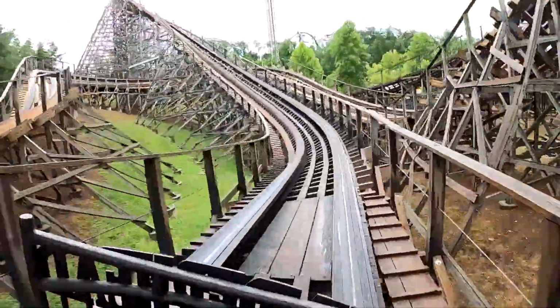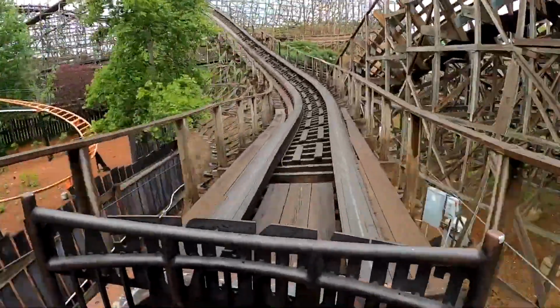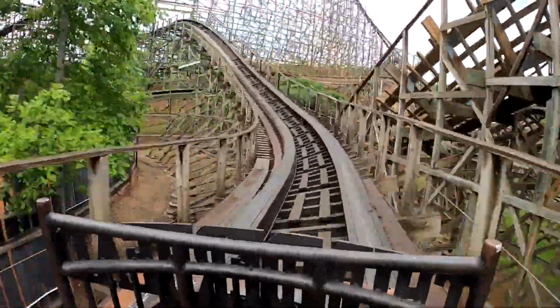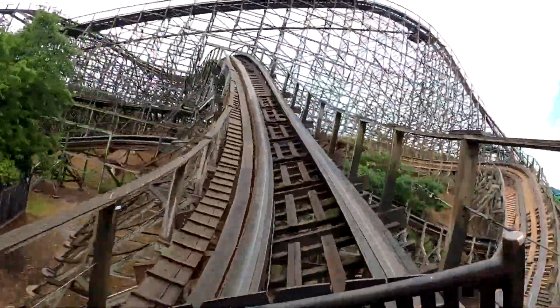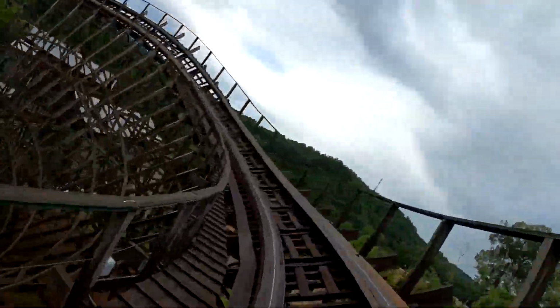Immediately following the drop, you bank left and up into the far turnaround that you see on the very end of the ride. This is a right-handed turnaround where you feel some good laterals. You then come down, bank left, and up again into a small airtime hill, which goes through the lift hill. This is the first bit of airtime on the ride, a nice floater pop.